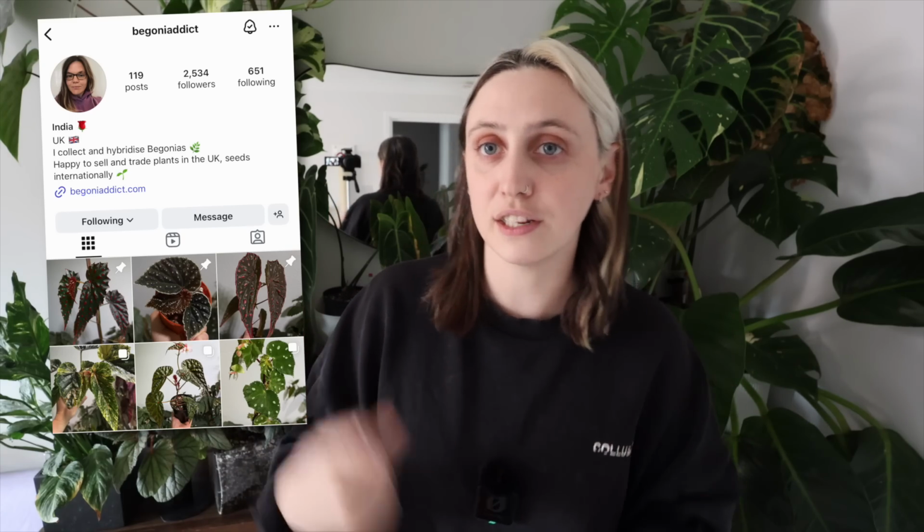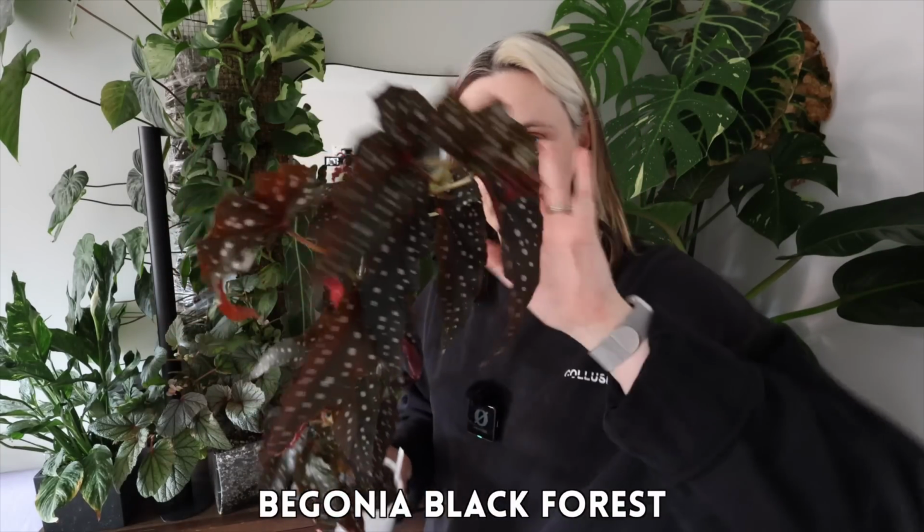I'm just not as familiar with them because I'm still quite new to it. So I don't really know what counts as rare with them. So I actually asked my friend India, Begonia Addict, over on Instagram what constitutes a rare begonia, what she finds to be rare, specifically in the UK because that's where we're based. A lot of these things you might be able to get better in the US than in the UK, but first off, one of the things she said was the begonia black forest, which I have here.